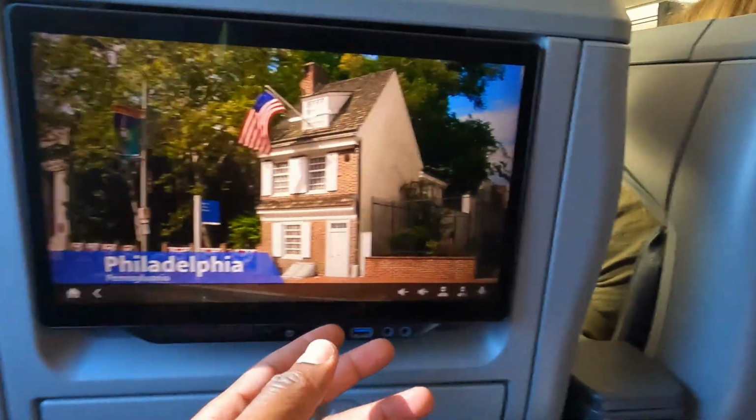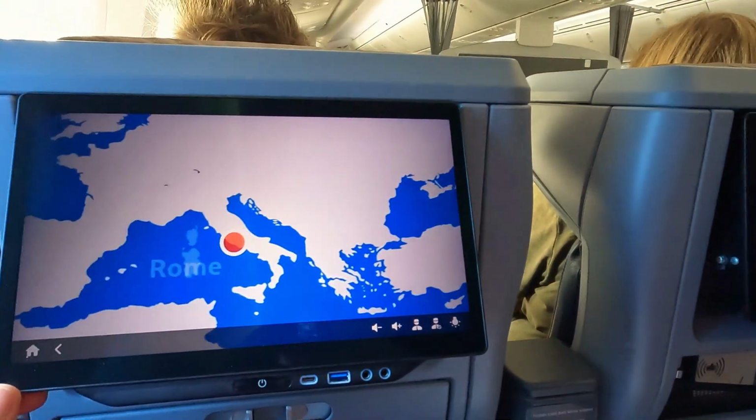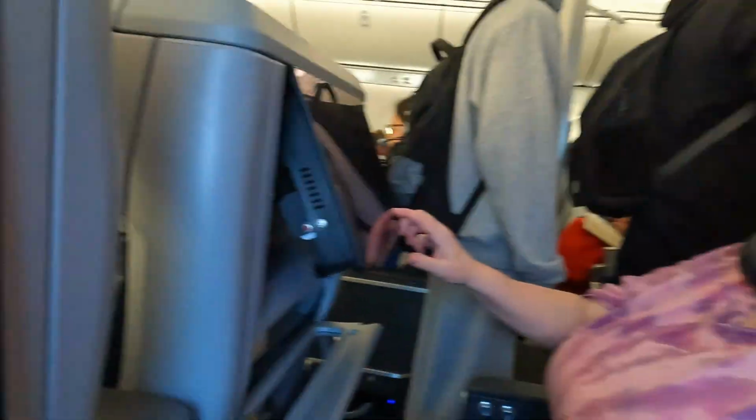So guys, one of the things that's pretty cool is you can actually lift the screens out. Depending on the angle that you like to watch, you could lift it out, you could pull it back. So yeah, lots of little nifty features as well.